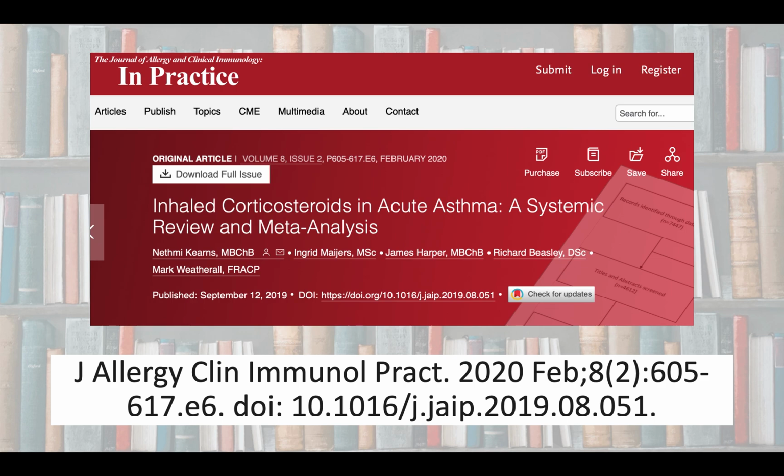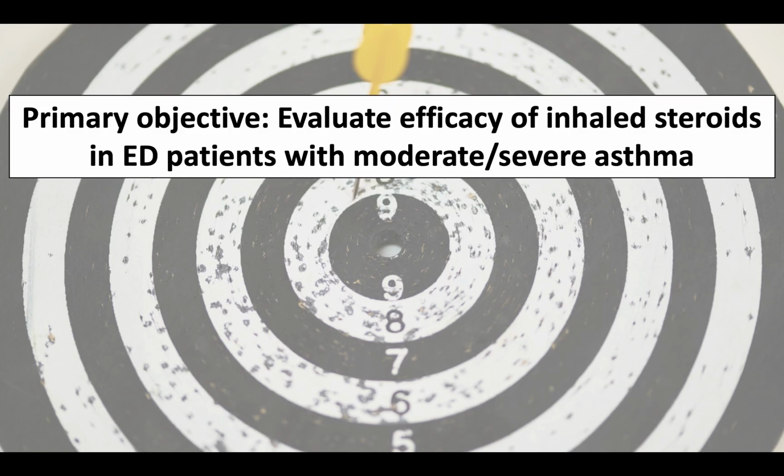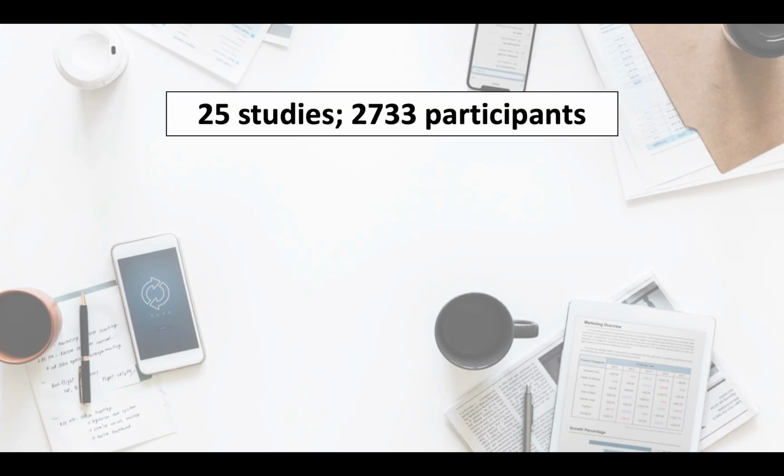Let's get to paper number 2, Inhaled Corticosteroids in Acute Asthma, a systematic review and meta-analysis published in Journal of Allergy and Clinical Immunology in Practice, February 2020. The primary objective of this meta-analysis was to evaluate the efficacy of inhaled steroids in ED patients with moderate or severe asthma exacerbation. They included RCTs looking at inhaled steroids plus systemic steroids versus systemic steroids alone as a primary comparison. Ultimately, authors included 25 studies with over 2,700 patients.